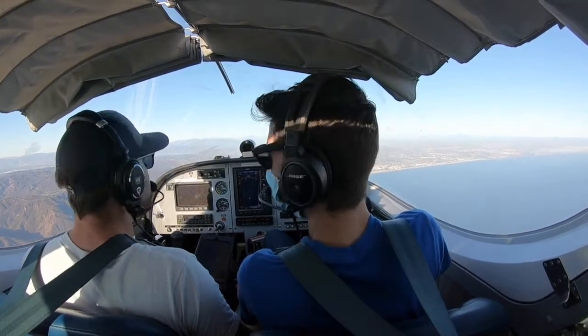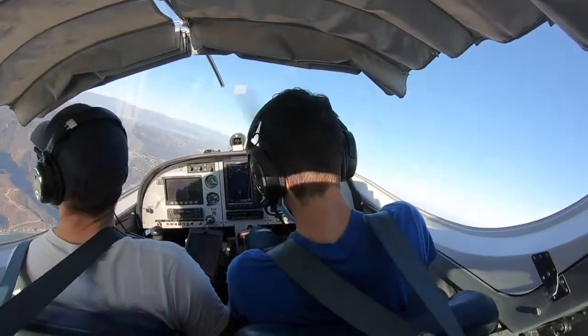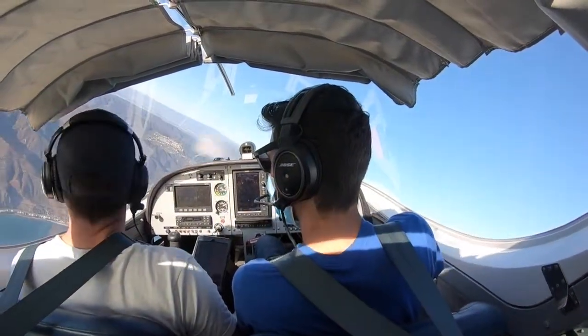Delta 680, radar contact, climb via the Lady J departure. Delta 680, climbing via the Lady J departure.